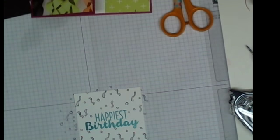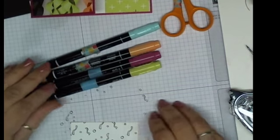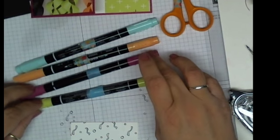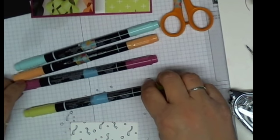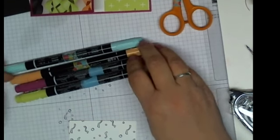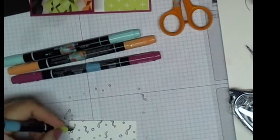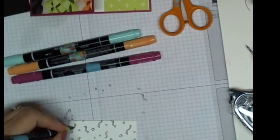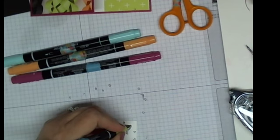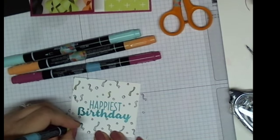And now I'm going to bring in some Stampin' Write markers. The four colors I'm going to be using are Lemon Lime Twist, Berry Burst, Peekaboo Peach, and Pool Party. So we'll start with this Lemon Lime Twist, and I'm just going to randomly color. Well, I should make sure I'm on the page.